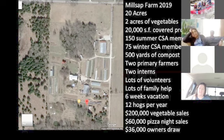You can see we're producing massive amounts of compost, somewhere around 500 cubic yards a year. 2 primary farmers, myself and Kimby, 2 interns. We do have lots of volunteers and lots of family help. A lot of people want to know how to do what we're doing and come out and work with us. We still do just a little bit of livestock, but we have found a way for the pigs to work for us instead of us working for the pigs, and so they are a big part of our compost production.